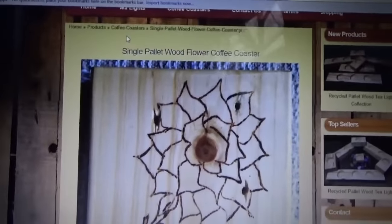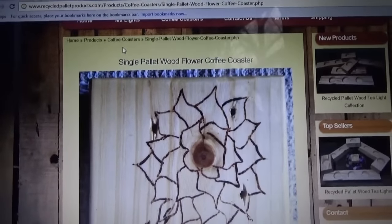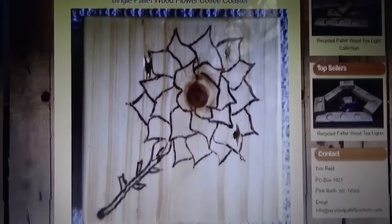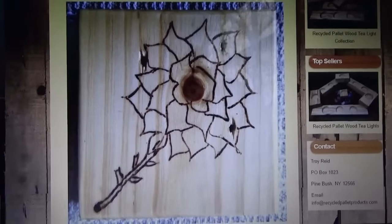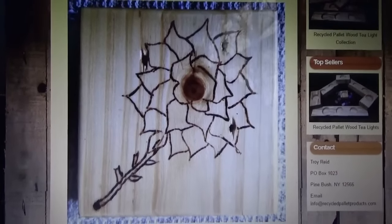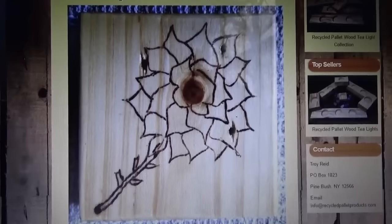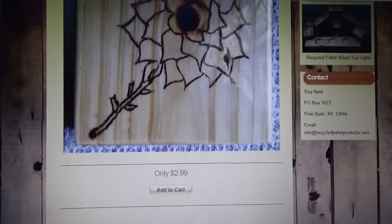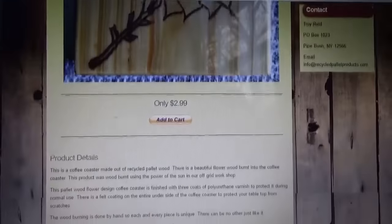And by the end of today, those individual product pages will all be done. It's a lot of work. And take a look at how beautiful it is. Melanie's work. She used the knot in the wood to be part of the flower. That was a really neat piece of work she did there.